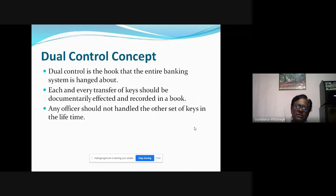It is done by the management. It can be done by the manager or by the head office. Who are the people handling A class key? Who are the people handling B class key? The names of the key handling officers should be written in the key handling register. There's a register called the key movement register.